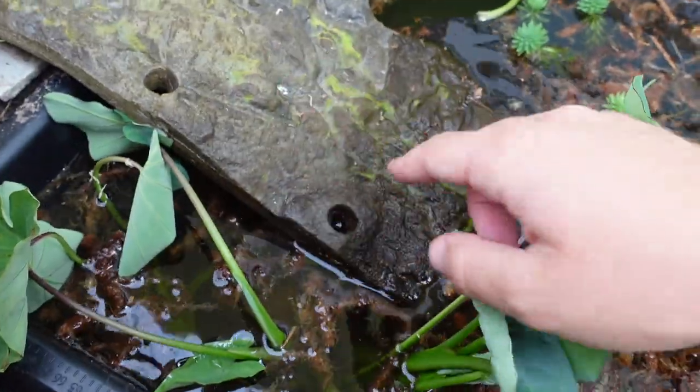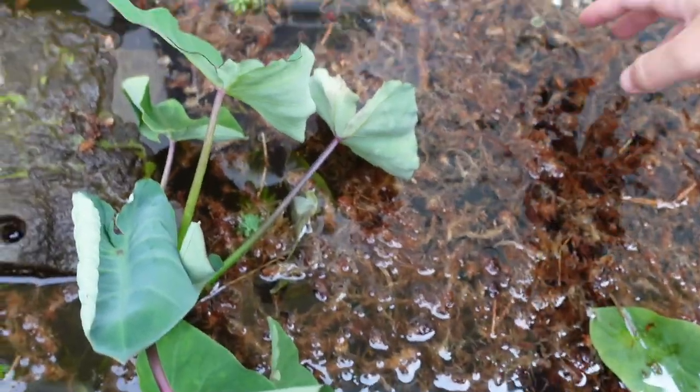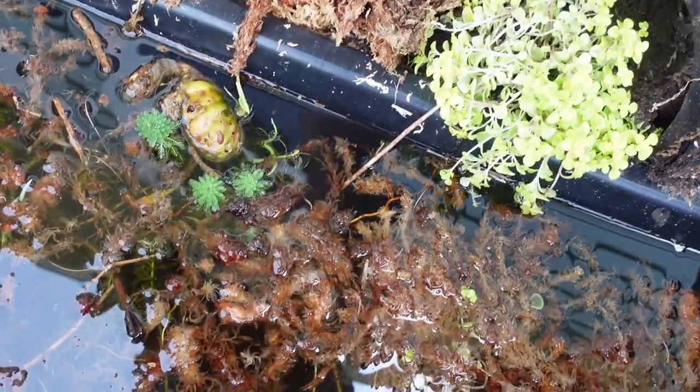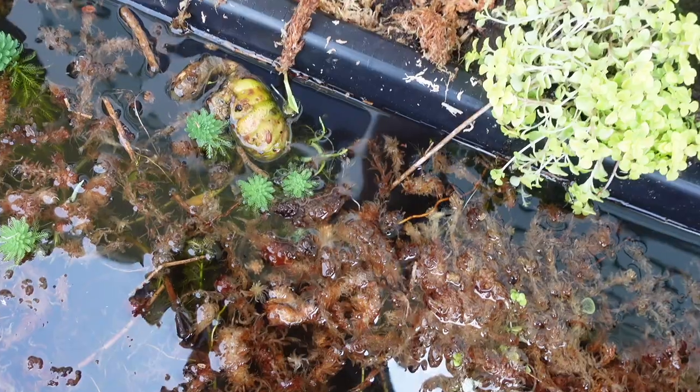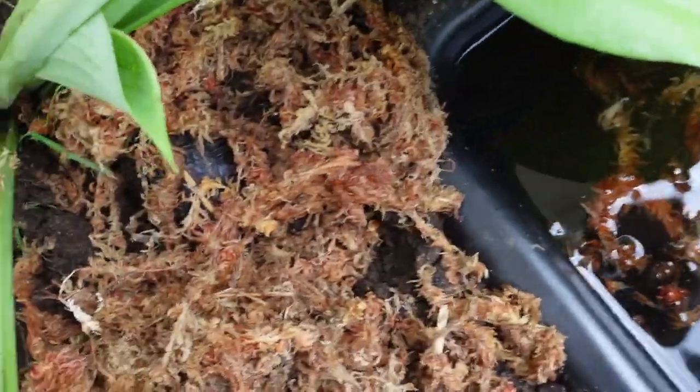I just hope that he was able to figure out how to climb the ramp and get out. That he's not drowned somewhere in here. Maybe under this hide? No. Maybe in this sphagnum moss? Nope. Is he in here? Yep. He's in the sphagnum moss. Check that out. That's really cool.